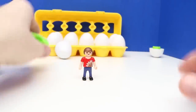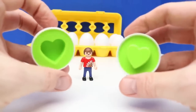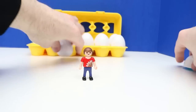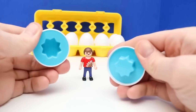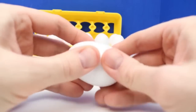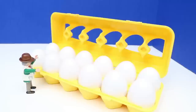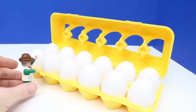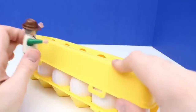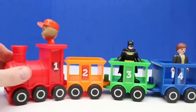We have two more eggs to go. This is green. And lastly, it's blue. Let's connect these together. And we'll have all 12 eggs together. Hooray, hooray! I have my dozen eggs back. This is great. I'll close this. Everyone ready? Time for the next stop.